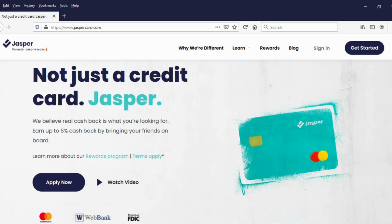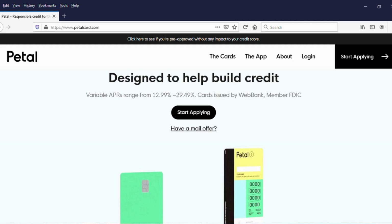If you're new to the country, same thing. You potentially could find other cards. There are cards specifically geared toward people new to the country, things like the Jasper MasterCard or perhaps the Petal credit card, which is for people that don't have a credit history. So you could try there first before you go the secured route.